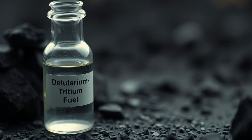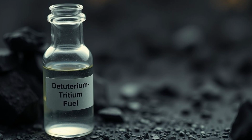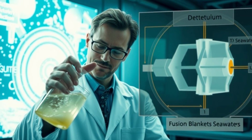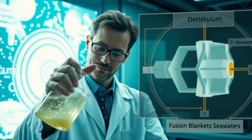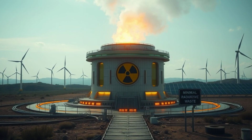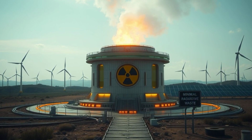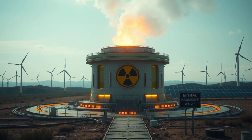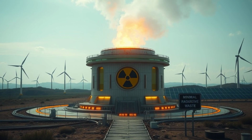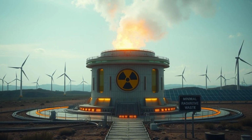Fusion's environmental promise is staggering. A single gram of deuterium-tritium fuel can release as much energy as burning 8 tons of fossil fuel. With deuterium abundant in seawater and tritium bred inside the reactor's own lithium blankets, fuel scarcity isn't a concern. Fusion reactors produce virtually no greenhouse gases and generate minimal radioactive waste, short-lived, low-level fission products rather than long-living transuranics. This could be the clean energy revolution that finally frees humanity from carbon constraints.